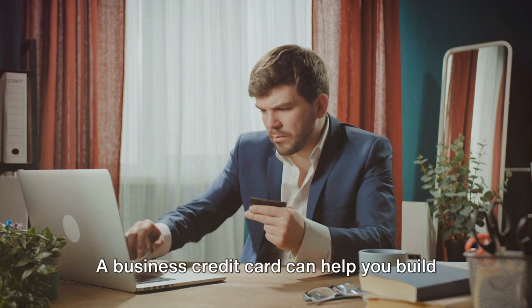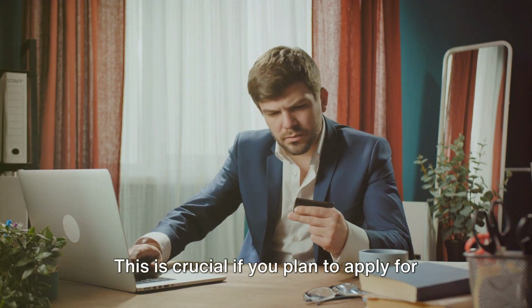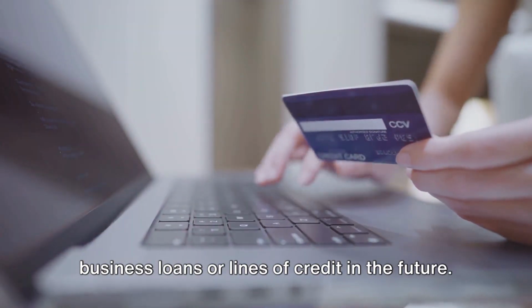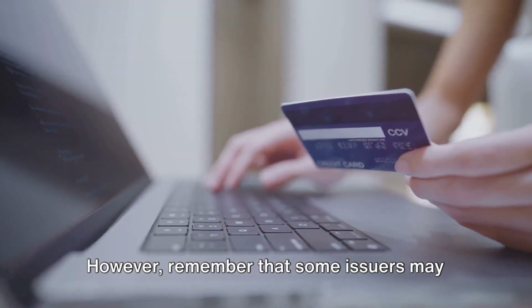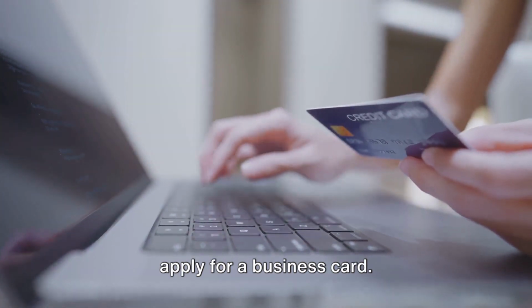A business credit card can help you build business credit, separate from your personal credit. This is crucial if you plan to apply for business loans or lines of credit in the future. However, remember that some issuers may still check your personal credit when you apply for a business card.